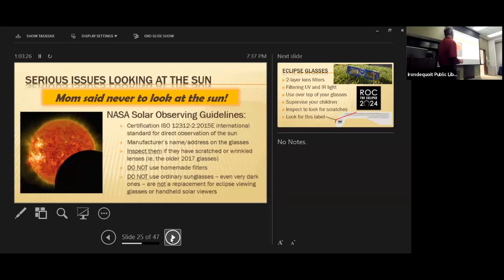And we ask people, please don't try to make homemade filters like they would have done 200 years ago. Please don't take, you know, X-ray film and stack it up. Somebody brought that one up. Or, you know, old Kodak film that's really dark, stack up a bunch, and please don't do that.